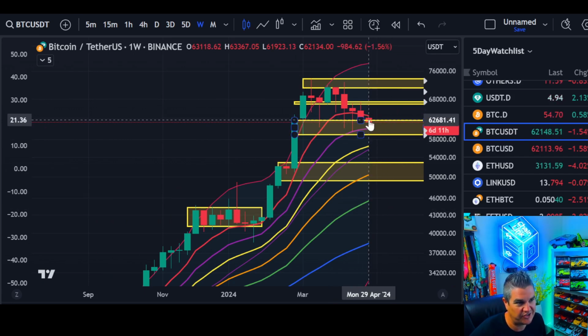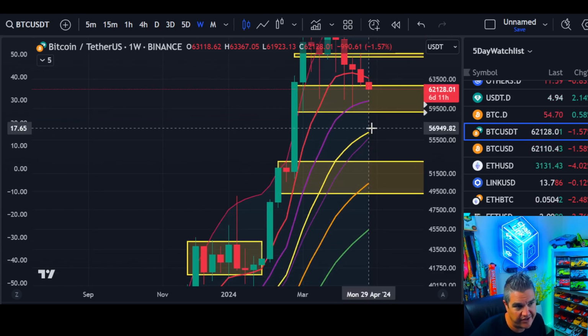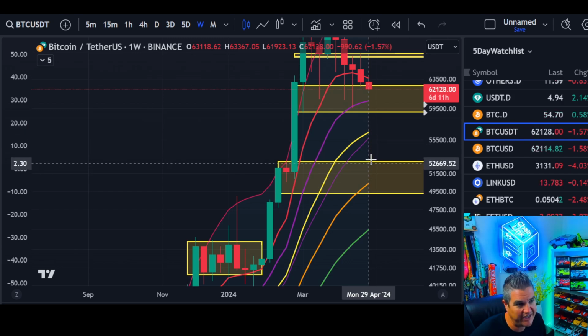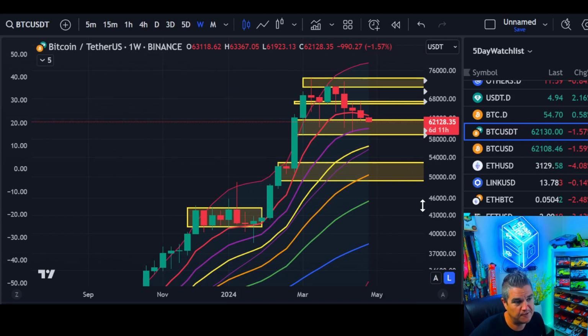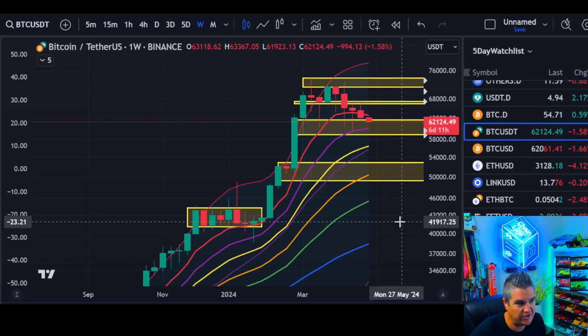If we close 2 weeks under here, I would say we're either going to test 1, the 21-week EMA, or 2, this lower zone, or maybe both. Maybe we end up closing somewhere around in there, but we wick down even a little bit lower to this zone down here. So we'll stay on top of it. We'll do maybe an update towards the end of this week and do a check-in. But that's Bitcoin wrapped up for the short time frame and a little bit longer time frame here.